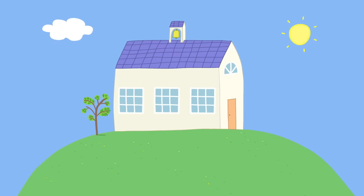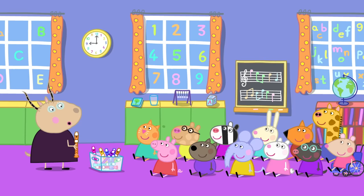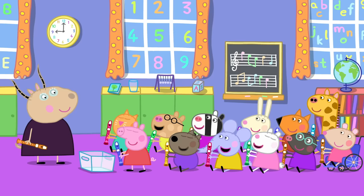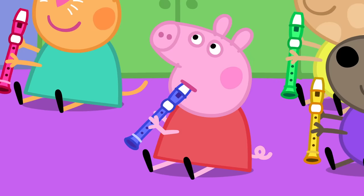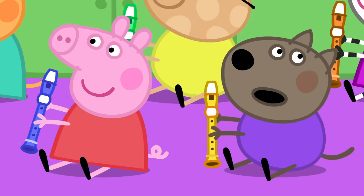Recorders. Peppa and her friends are at playgroup. Children, today you will learn how to play recorders. Ooh! Take a recorder each. Now, does anyone know how to play music on the recorder? You blow it like this. Oh! Oh! But that is not music, Peppa. That is a horrible squeaky noise. To make music, we must play in a way that sounds... Not horrible? Yes, Danny.